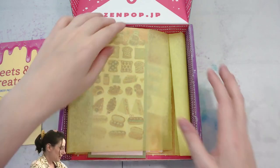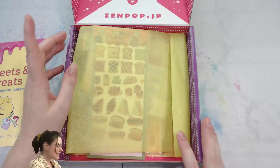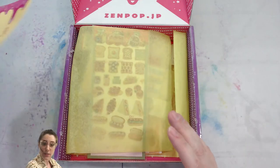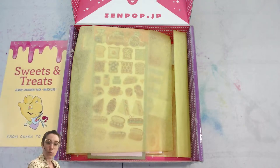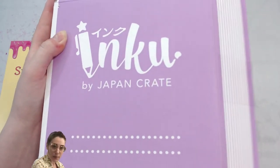All right, so we're going to do this the way we always do it. If you're new here, welcome. Hi, good to see you. We are going to take a look at what's in the box first and just examine it. And then we're going to look at the menu in case there's anything that we're not sure about. And then we're going to talk about prices. And I am going to finally compare it with last month.